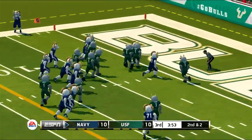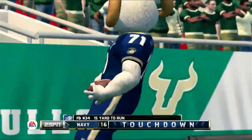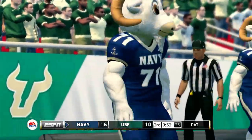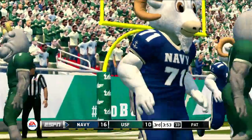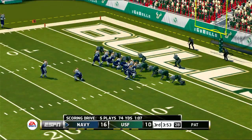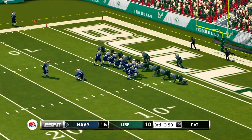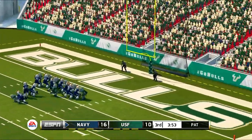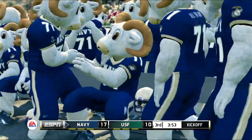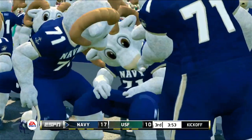Easy. The 10. Touchdown, Navy. And he tacks on the extra point. So a five-play, 75-yard drive. And the result, 7 points.